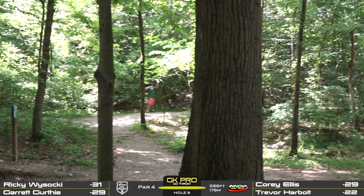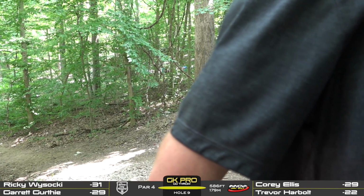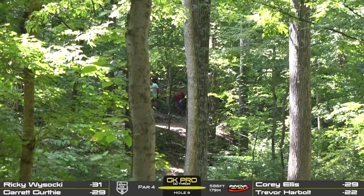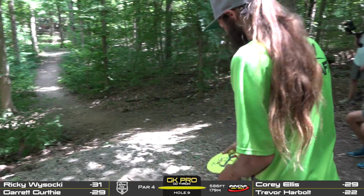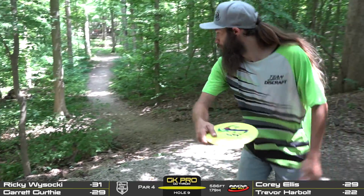Here's Garrett. Looks maybe a little inside. Yeah, he's on the gravel road that runs to the right side of the fairway. Yeah, so that could help him out. You know, that gravel road could give him a little path, it's not necessarily a disc golf fairway, but he could be open to get up there. Corey tried to rip one. It looked like he hit something late and kicked left.